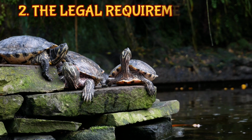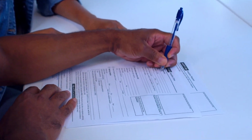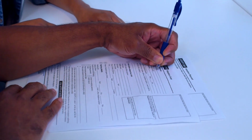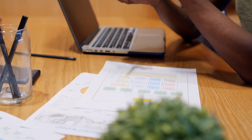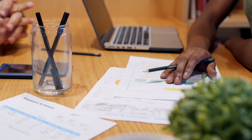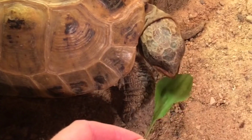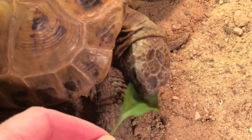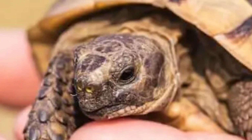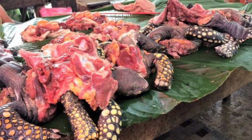2. The legal requirements for tortoise farming. In some countries, there are legal requirements for tortoise farming. You will need to check with your local authorities to find out what the requirements are in your area. 3. The demand for tortoises. You will need to make sure that there is a demand for tortoises in your area before you start a farm. You can do this by researching the pet trade and the commercial market for tortoises.